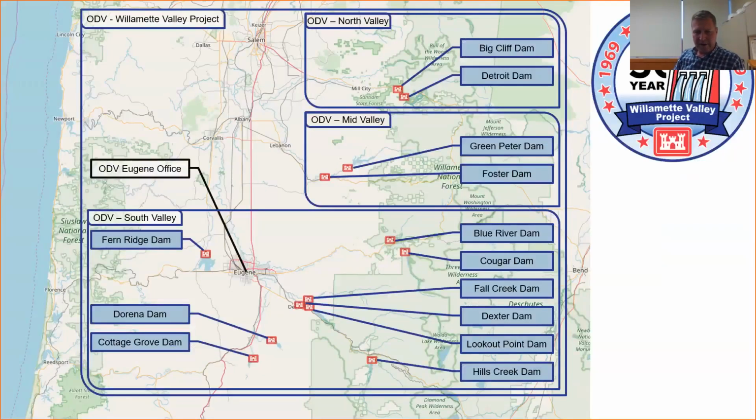Here's a little bit about our configuration, our operating scheme. So we have control centers for these 13 facilities in the north, the Mid-Valley, and then in the South Valley. In the South Valley, our control center is at Lookout Point. That means the other 8 facilities are all remotely operated from Lookout Point. In the Mid-Valley, on the South Santiam, Green Peter is operated from Foster Dam. Foster Dam is our control center. In the north, Detroit Dam operates Big Cliff on the North Santiam.